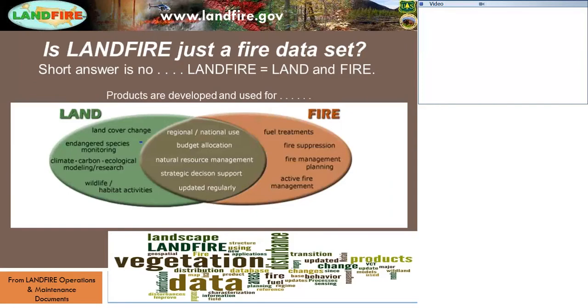So some of you might have said, LANDFIRE. Maybe you hadn't heard about it before, and you said, why are we going to talk about fire? All right. The key thing that I really want to impress upon your mind is that LANDFIRE is not just a fire data set. A lot of people get hung up on that word fire, and they immediately think, that's just for fire. And so if there's one takeaway that I really want you to walk out of here with, short answer is it's land and fire.